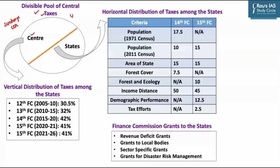So while all the union taxes such as the corporate tax, income tax, etc. are required to be distributed between the center and the states, the surcharge and cess continue to remain only with the center. Now, the first set of the recommendations of the Finance Commission is with respect to the vertical distribution of taxes. That is, the Finance Commission recommends as to what percent of the central divisible pool of taxes should remain with the center and what percent should be transferred to the states.